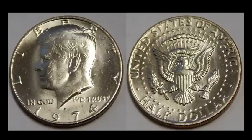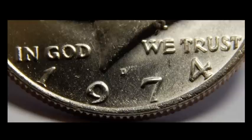Now, always a favorite. If you're an avid roll hunter of candy halves, so that way you can find silver, always know that this coin is going to be in the back of your mind as one of the marquee varieties of the candy half series. 1974D, it's a DDO, double die obverse. It's the FS101. Check out the doubling on the words "we" and "trust."